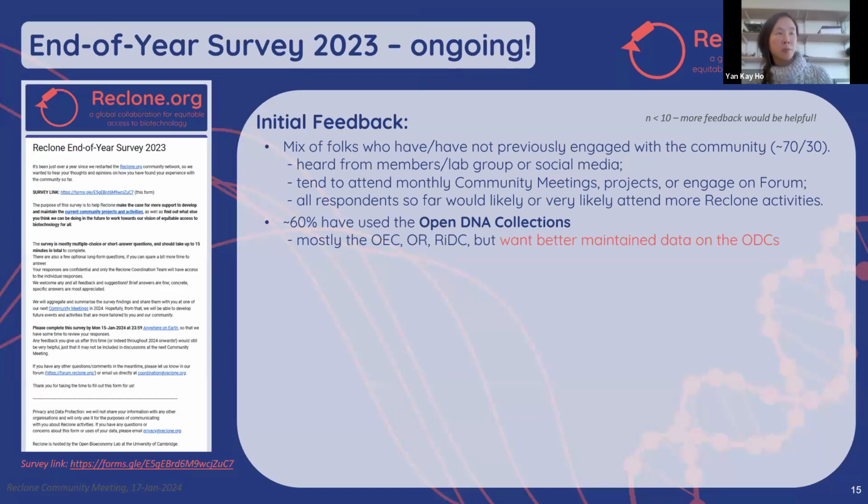Most of them heard about us from Reclone members or lab groups, or just from searching Google, apparently. And most of them are keen to engage more around regular monthly community meetings. Specifically, what we heard was that they wanted to hear more about the projects so they can actually contribute. So this is what we're doing here today.